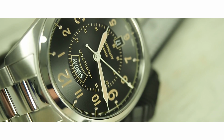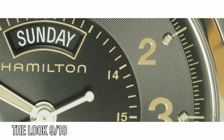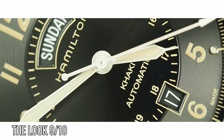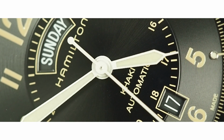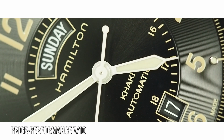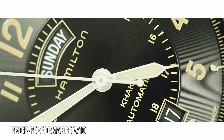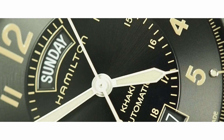The look gets a solid 9 out of 10. I mean, it is really well done. It looks great on the wrist. Just the bracelet and that polished bezel could be gotten rid of to make it really a tool watch. That would make a 10 out of 10. Price value, I give a 7 out of 10. I mean, it costs around 800 euro, 850 euro. Therefore, like I said, the water resistance could be better, the lume could be better. There are a few points which need to get better.